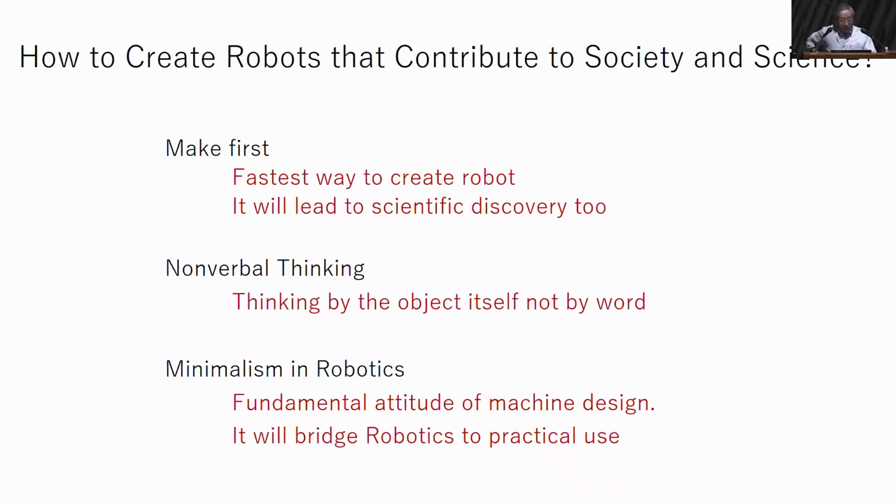Okay, so today: how to create a robot that contributes to society and science. Three points: make fast, always be making, and expand the perspective, and also connect to scientific discoveries. And non-verbal thinking: always try to think by the object itself, not by name. Of course, computer simulation cannot be done by words. So computation and machine design are very different, I feel. Anyway, this is very important for machine design.